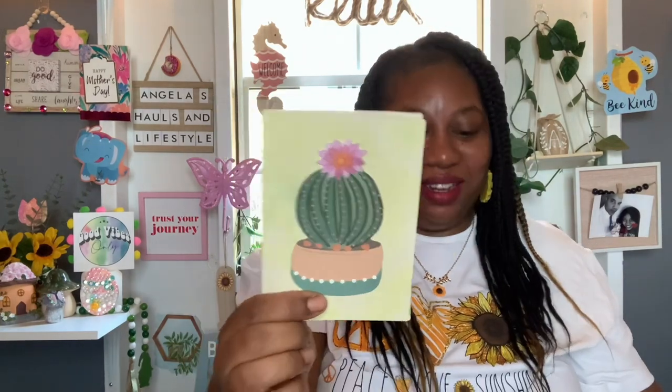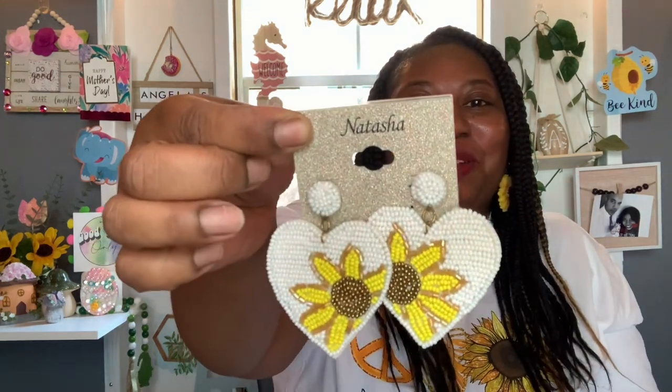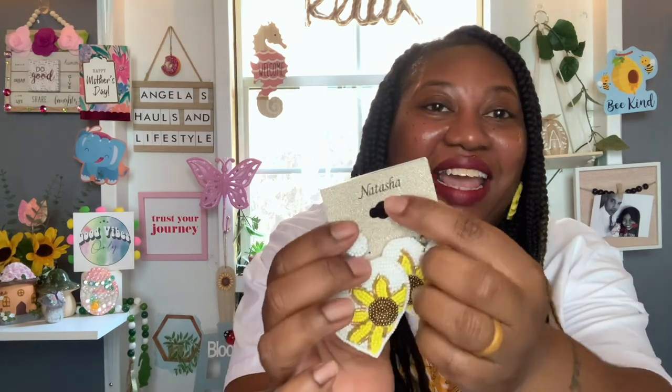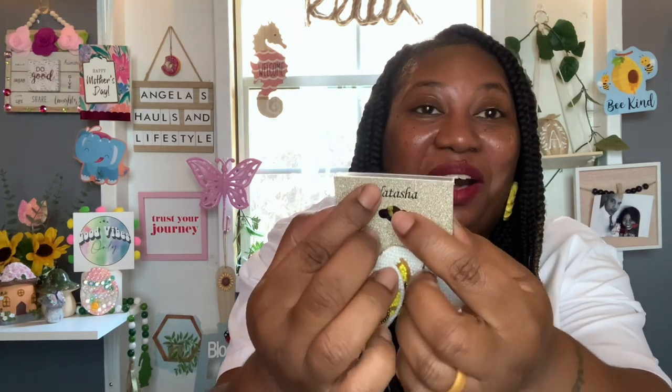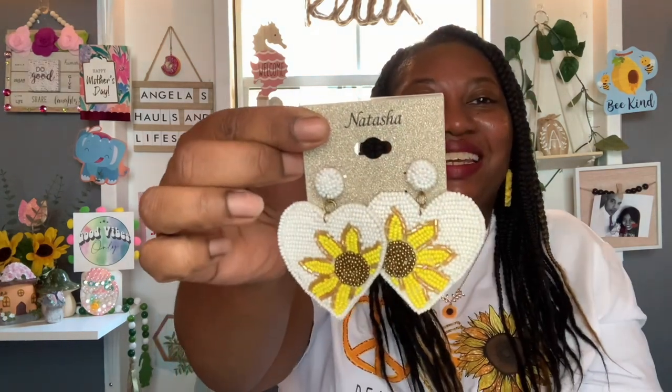This is a very pretty card. And also inside, oh, these are pretty. Oh my goodness. These are by Natasha. And my middle name is Tasha, but it's spelled T-A-S-H-A. If you take that N-A off, that's my middle name. Oh, these are so pretty.